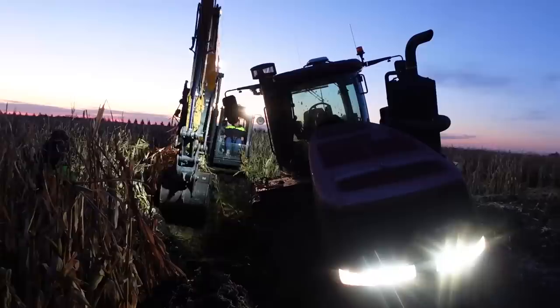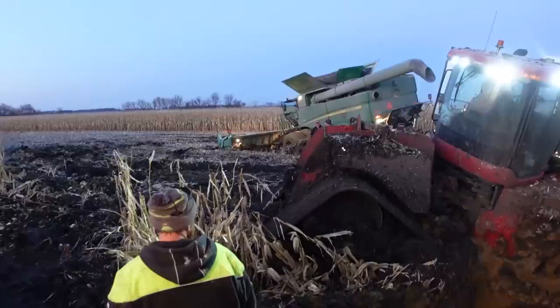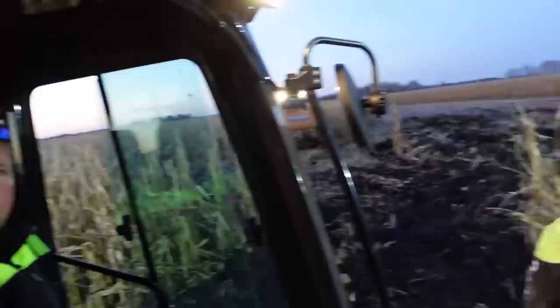Did they try just backing out? Yeah, I think they did. I think they even tried going forward. Both ways? Twice. Huh. They got a cable hooked to the dozer right now, back to the drawbar on the quad track. Quad must have been pulling the grain cart? Yeah, so then they unhooked the grain cart to pull the combine out. They got the quad stuck trying to pull the combine out.